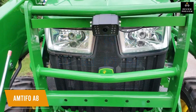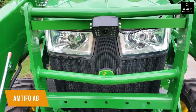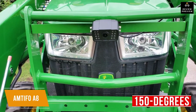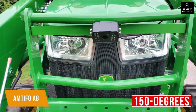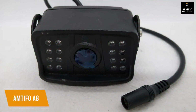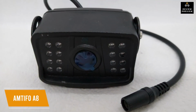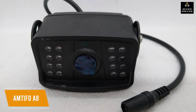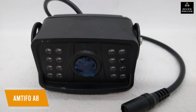The camera has a crisp 1080p resolution that produces images with minimal distortion or reflection, and you get a wide viewing angle of 150 degrees to see a clear picture from most angles. It even has a 16 LED array around the lens that produces infrared night vision for enhanced low-light footage. You can also conveniently switch between mirror and facing modes, and you can enable or disable the backup lines as needed.